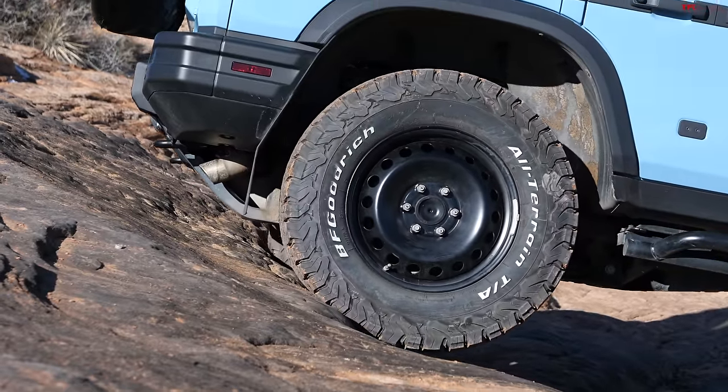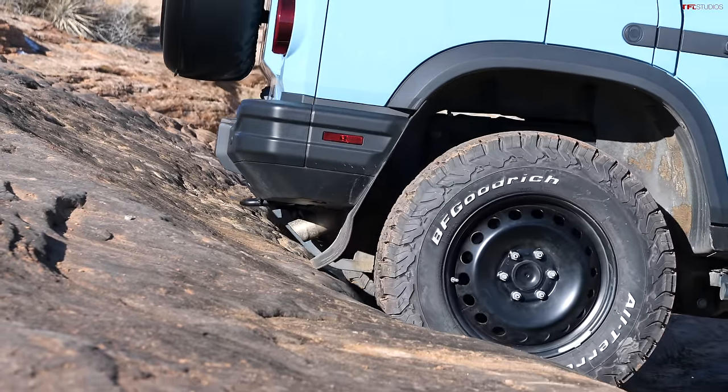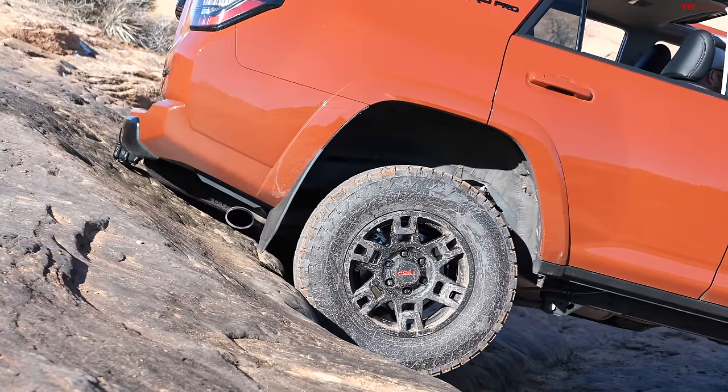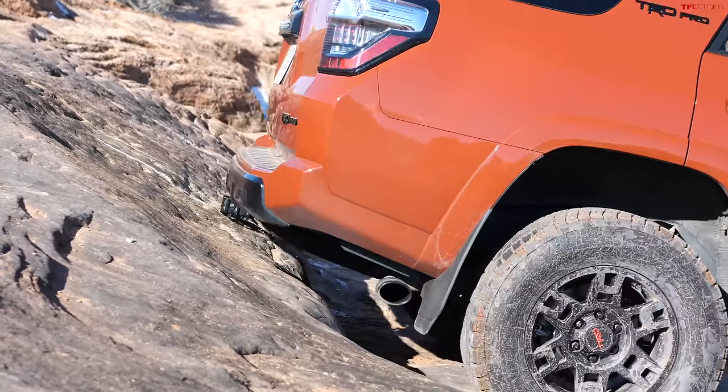You know what they did? They omitted a tow hitch. There's no tow hitch on the back of that Ineos. As such, when it goes through an obstacle, it doesn't scrape as much as, say, other vehicles. So, with that aside, I will say that the vehicle itself performed admirably, and it's really, really, really well put together.